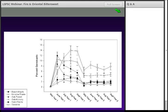All right, so this is the overview graph of germination through time. On the x-axis, you can see we have May to September of year 1, and then May to September of the second growing season. And on the bottom left is the legend for which of the 6 habitats we're talking about. And on the y-axis, we have percent germinants, so the mean percentage of germinants for each month across all the fire treatments. So this is just an overall view of what we saw in terms of germination.